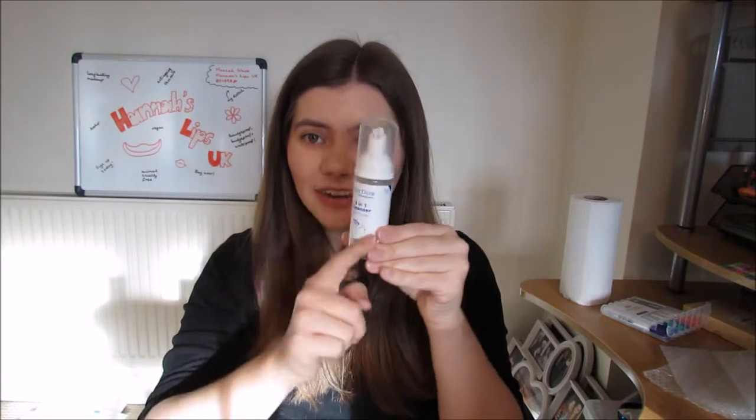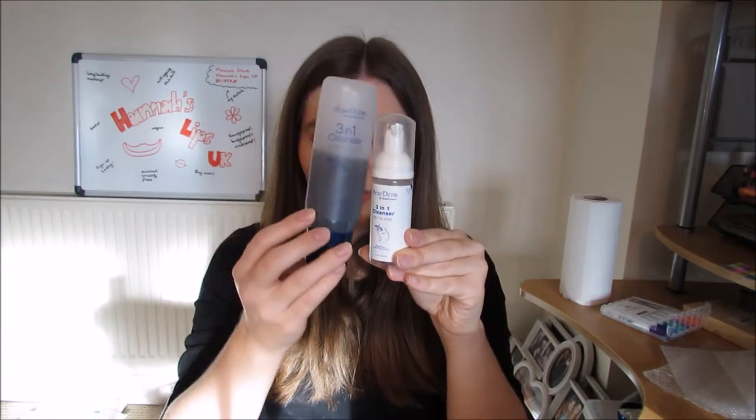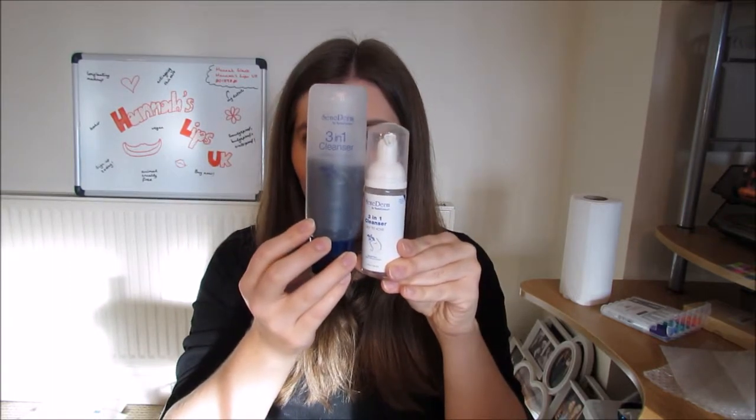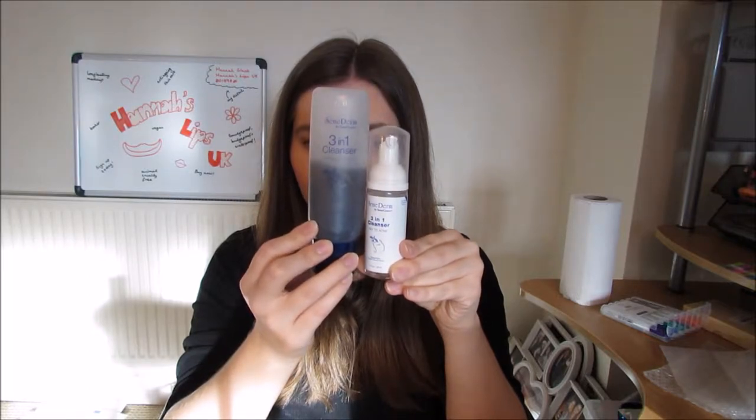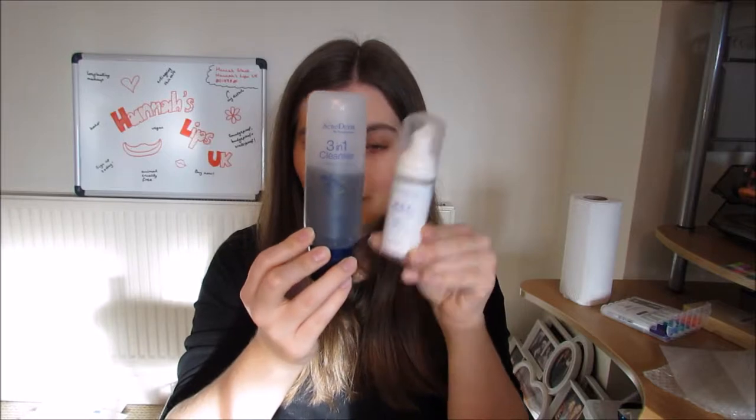Now, compared to some of the other cleansers in the range, we have 4 different skin types in our cleansers. We have dry, normal to dry, normal to oily, and oily to acne. Now, this is the oily to acne, and it is very different to the others. The bottle is different to begin with, and it's also a smaller size. They are the same price, which is a little bit annoying.